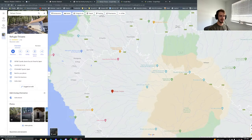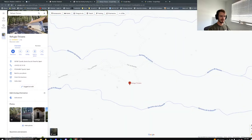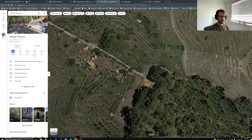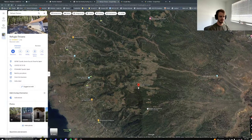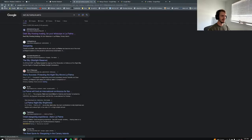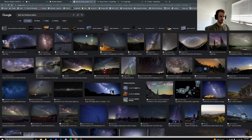The other place was like by Hoya Grande, but this is... they got a lot of rivers here. I wonder what their flood hazard is like. They're probably all dry though. That's funny. Yeah, they have no information on their website. It would be cool to see some photos, but it looks like a small mom and pop type deal.